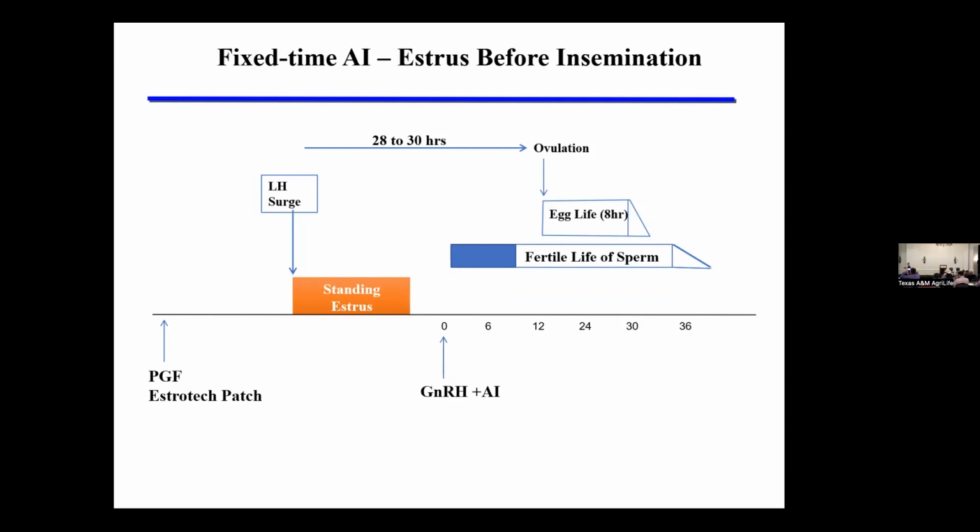We just don't want it to be too early, right? Because the main key in a fixed time AI program is that the lifespan of the egg and the lifespan of the sperm have to overlap. If they don't, there's no magic situation that's going to happen. The timing has to be appropriate, and that's why the timing on these protocols is key. Protocol compliance is key. A lot of people have spent a lot of time fine-tuning the numbers in regards to timing of AI to overlap these two situations.